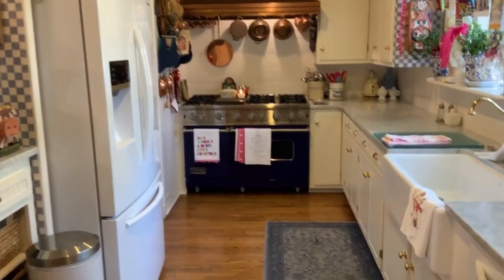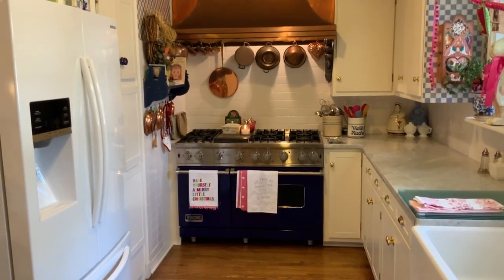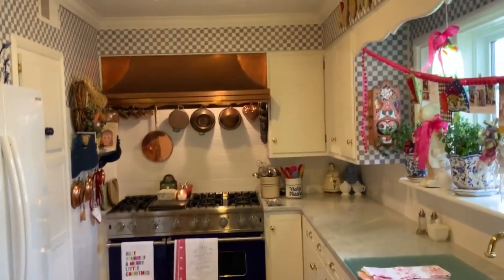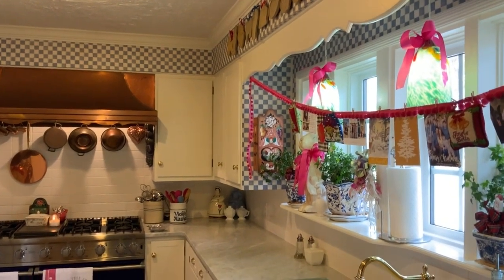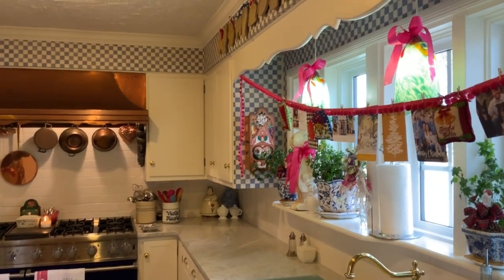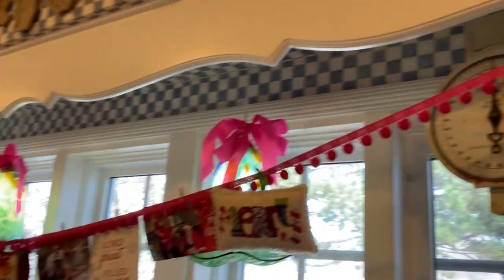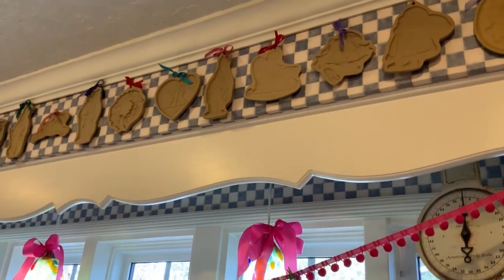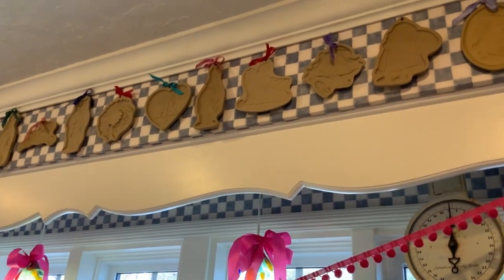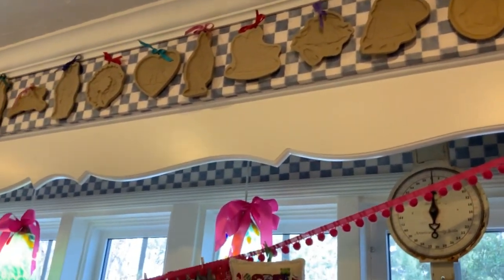And look at that old stove. I love that stove. And look at Vickie's wallpaper. And it's not wallpaper. Yes, it is. Yeah, it's wallpaper. Isn't that the cutest thing? And what are these up there? I never noticed before. Those are brown bag cookie molds, and you can make several crafts with them, but they are for making cookies.